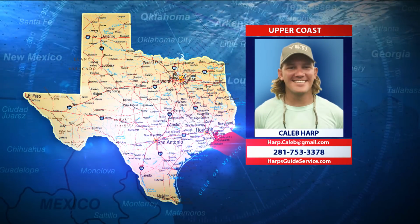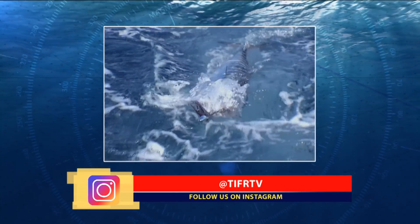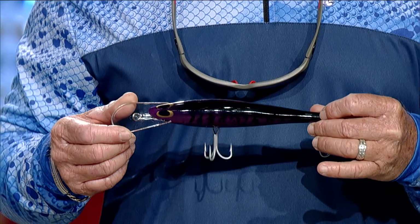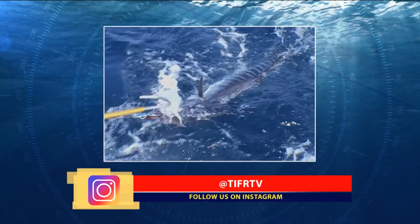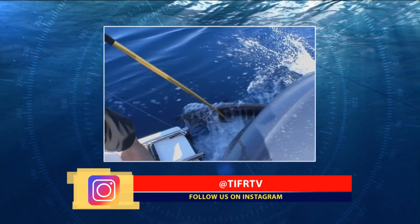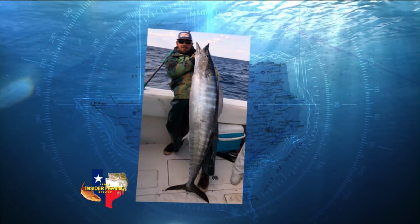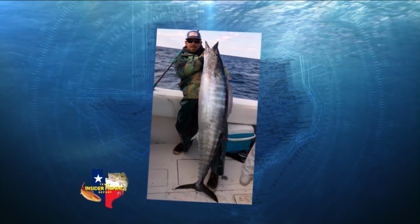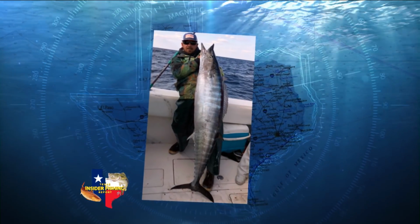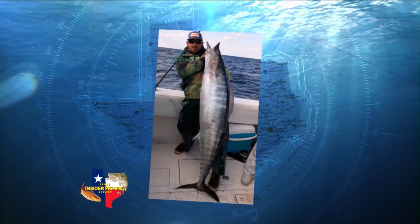These wahoo can be caught on Marauders in purple and black, Stretch 30s in pink, and Islander skirted ballyhoo on top. These baits have been catching fish up to about the 80-pound range. Just make sure you rig up with AFW 49-strand cable leader to keep from getting cut off. And I've got a picture there from Carl with Salty Dolphin Charters out of Freeport. They've been on some big wahoo. That fish right there was 82.5 pounds, and it actually won the Winter Wahoo Championship. It was a pretty good fish there.